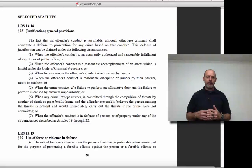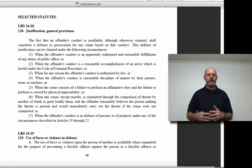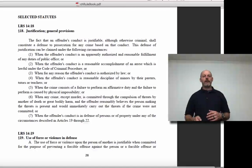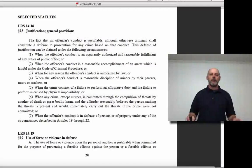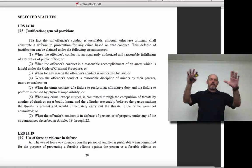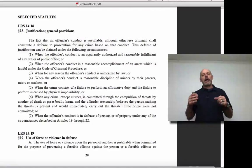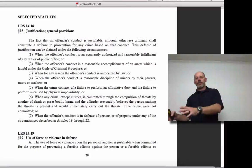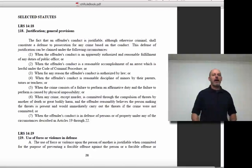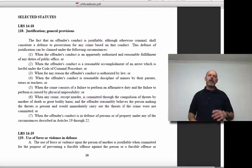Or number 7, when the offender's conduct is in defense of persons or property under any of the circumstances described in Articles 19 through 22, and we're going to get to that as we go on. So, justification as a general provision. Normally your actions would be considered criminal, but because of the extenuating or surrounding circumstances, your actions are not only not considered criminal, but they are justified under the law. In other words, the law stands on your side and now says you are innocent and you are not guilty at all.